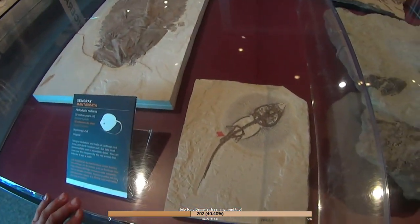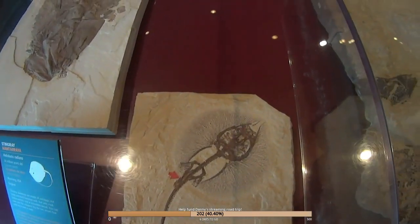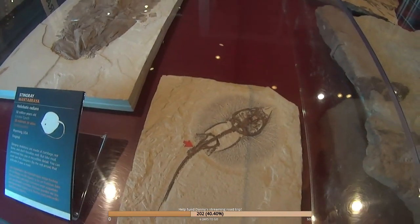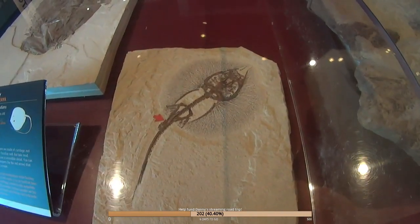And then we've got a stingray right here. And look at how beautifully preserved that is. That is exquisite. Just extraordinary. And that is the original fossil here too. Very, very cool.